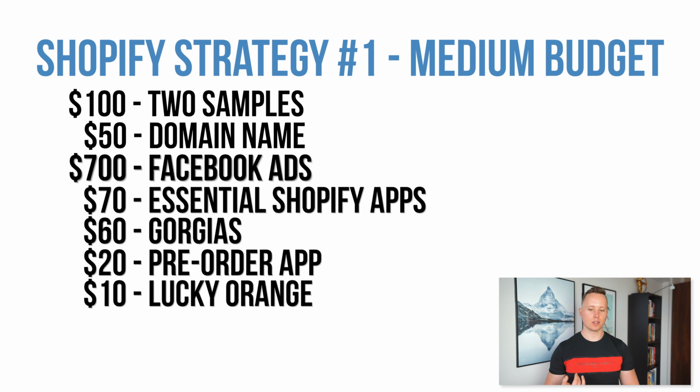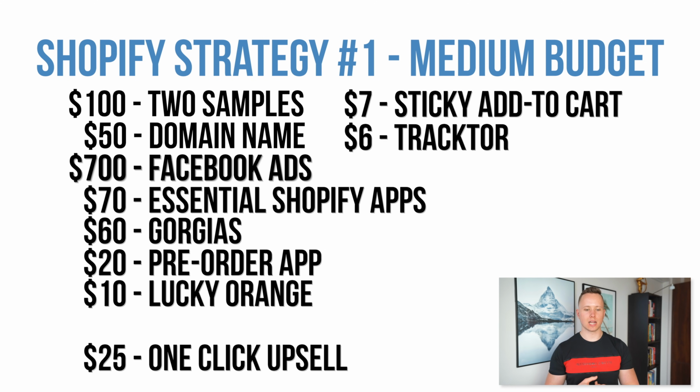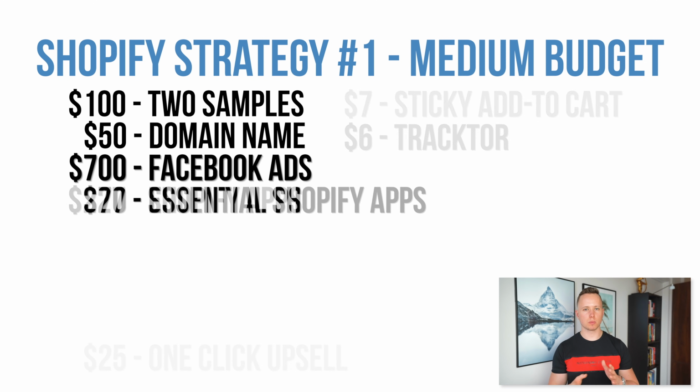Gem Pages is going to be $29 a month. One-click upsell, $24.99 a month with 30-day free trial. And Sticky Add to Cart, $7 a month. Tractor, $5.99 a month.